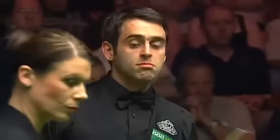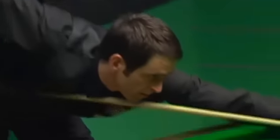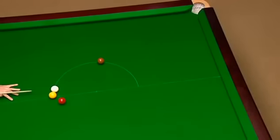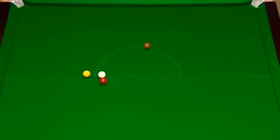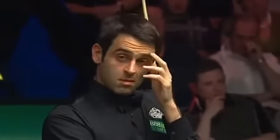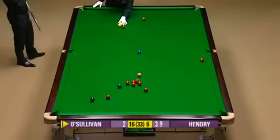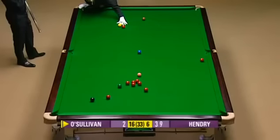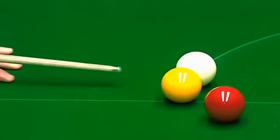Stephen Hendry, 4. Sorry. Sorry, Ronnie. Yeah, Stephen? Foul and a miss. Stephen Hendry, 4. It has to be played slowly, a smother shot.